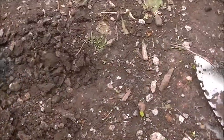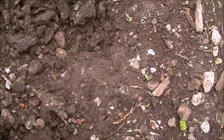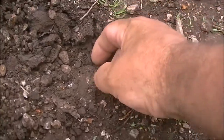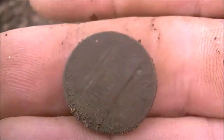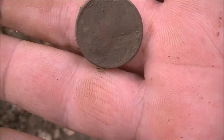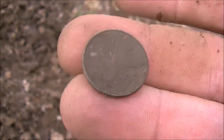Alright, on to the next. Yeah, I just dug this right here. Came up about an 85 on the newest machine, but it's right here on the corner. I don't think it's very old, but I'm going to pull it out and see what it is. And it's a penny, and it's a new one. Okay, well, it's better than nothing, I guess. It's not a zinc penny, I don't think. But anyway, it's in this rocky ground, so you never know. Alright, on to the next one.